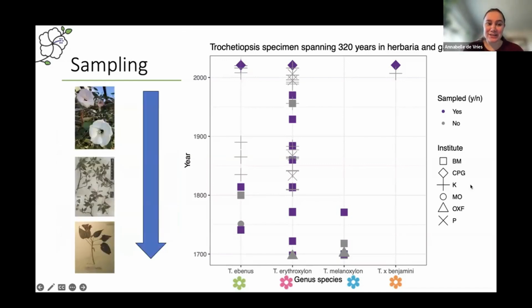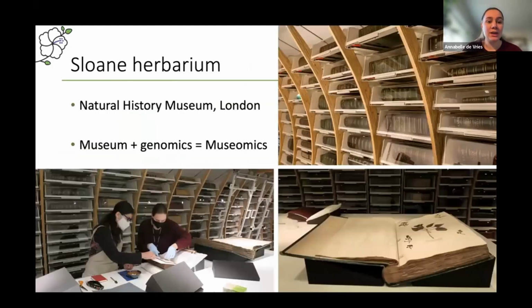And I do want to emphasize that we did not collect everything at the same time, but we started with modern material, adjusted our lab protocol so we would know it would work, then went to collections that were a little bit older and again checked our lab protocol. And this was a very nice process, so we could say with certainty that when we were sampling the really old, historically valuable material, we would be able to get DNA from it.